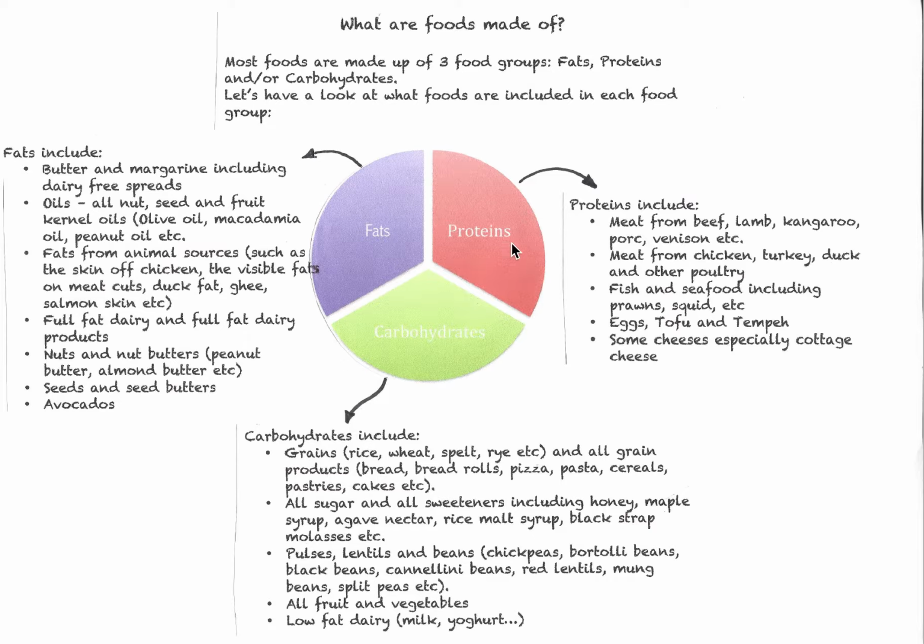Next, we've got proteins. So proteins are pretty much all your meats, your poultry, your fish, your seafood, all that kind of stuff. So what we have is beef, lamb, kangaroo, pork, venison, etc. You've got chicken, turkey, duck, and other poultry, fish and seafoods, eggs, tofu, and tempeh, and then some cheeses like cottage cheese, for instance, because they're quite high in protein. Doesn't necessarily mean that you're going to eat all these foods, but it's great to have an understanding of what falls into the protein category and what is actually a fat.